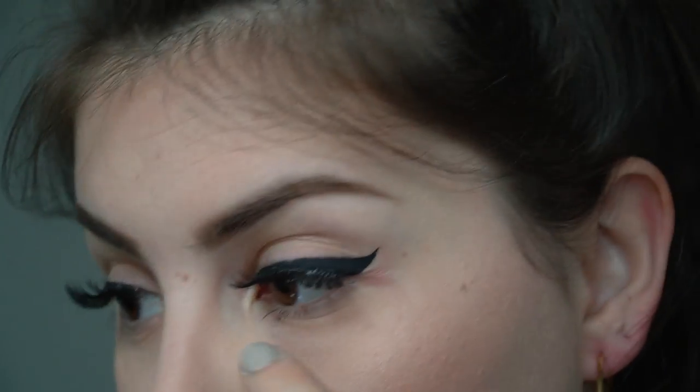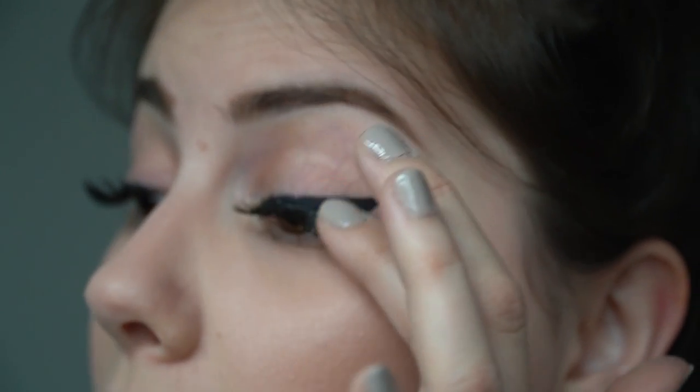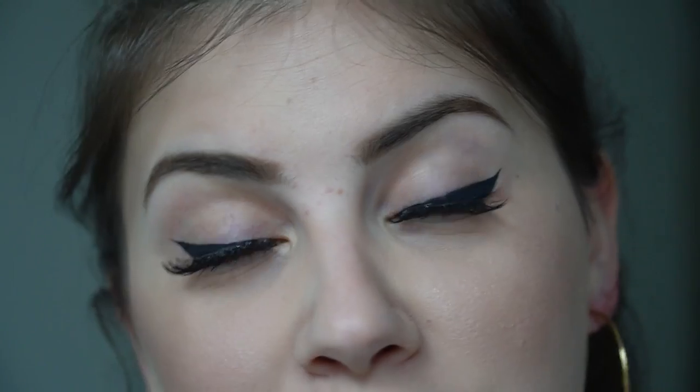Now this happens sometimes, you'll get a black dot or transfer from your top eyelash from the eyeliner or mascara, so just give that a quick wipe with a Q-tip. Now that a few minutes have gone by, I know that the lash is attached to my eye, so I'm gonna go ahead with just some mascara. This is just to bring your natural eyelashes and your false ones together.